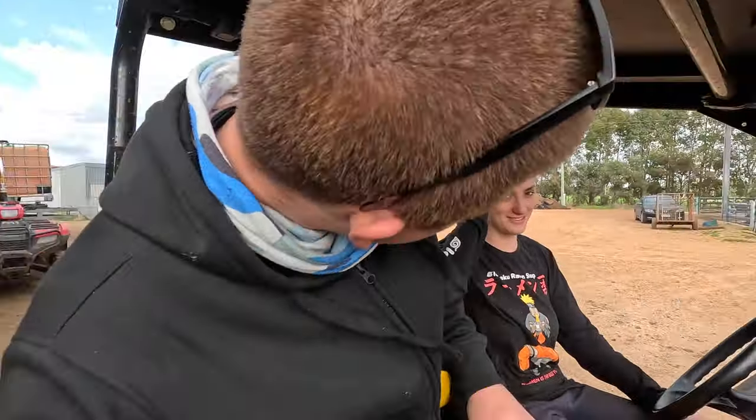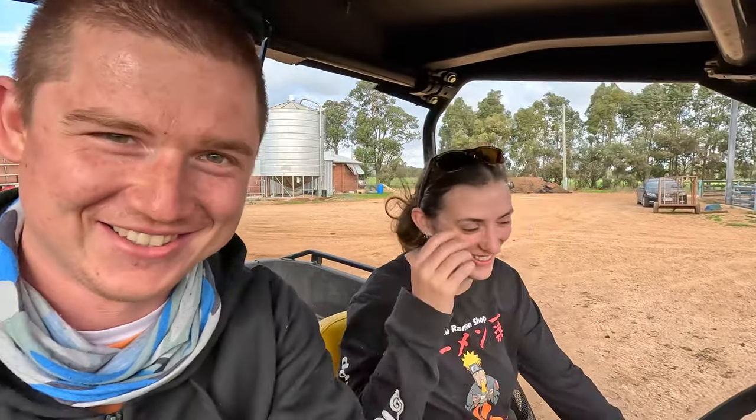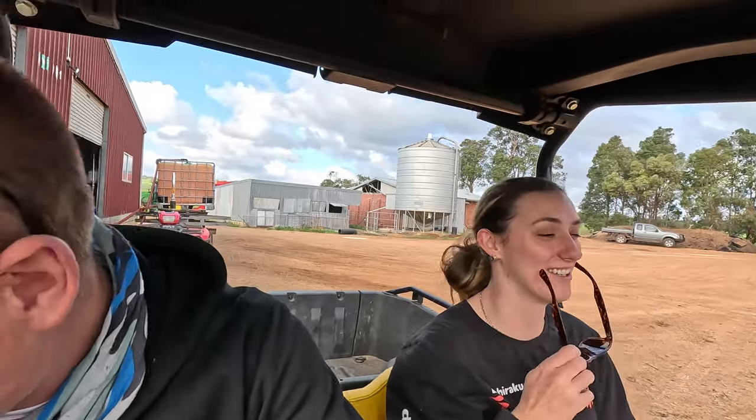We have to get the cows in, and for that we have this machine. So I'll show you. I'm here with Siobhan. She's the cow whisperer. She's the best at getting cows in, the best in Australia.